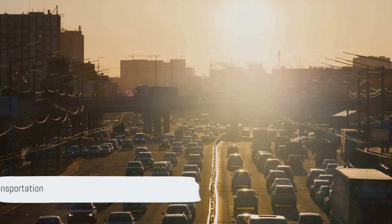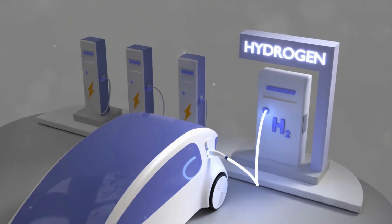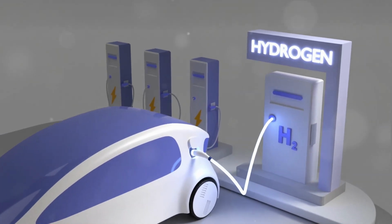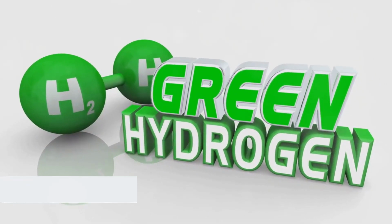But what if there was a solution? A way to revolutionize how we traverse our world without leaving a carbon footprint. Enter hydrogen cars. Could hydrogen cars be the answer to our environmental woes? Stay tuned to find out.